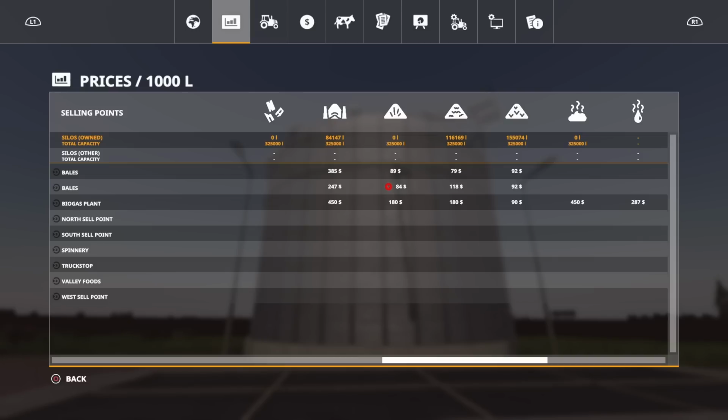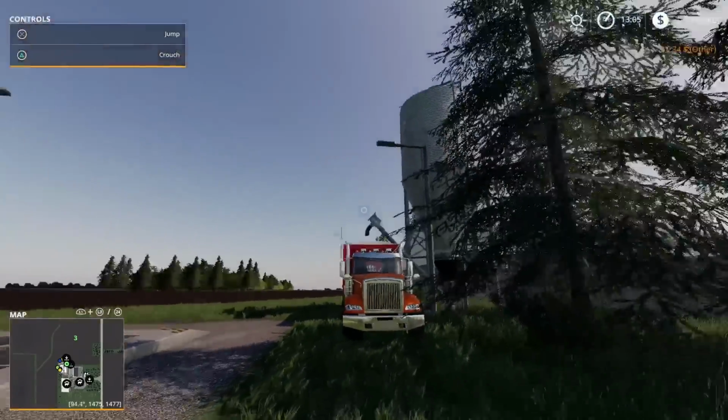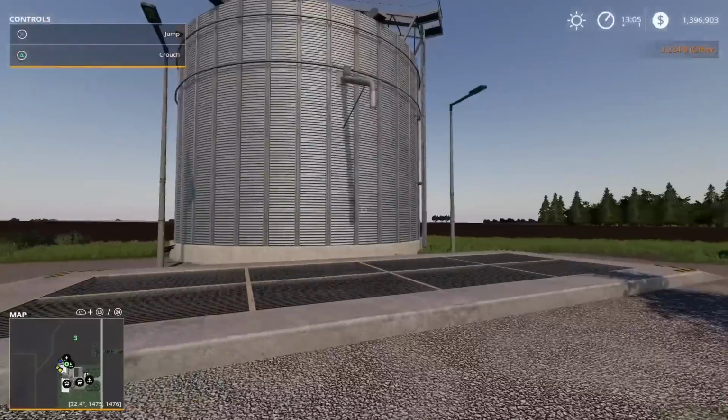I just suddenly realised I needed to put some in the other silo. Just remembered. But anyway, so that for all intents and purposes is done. This silo is full with 250,000 litres. The other one over there, which I now have placed again.